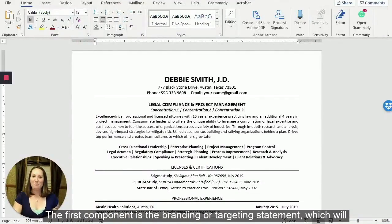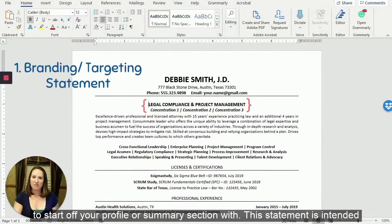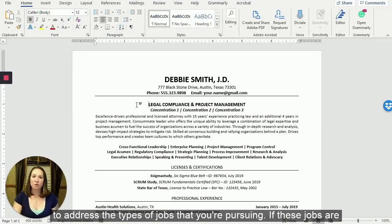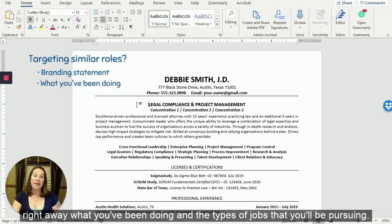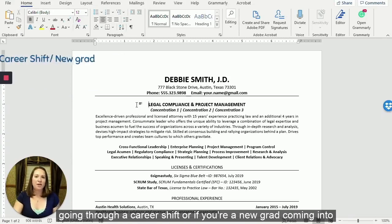The first component is the branding or targeting statement, which will look a little bit different for everyone, but it's always what you want to start off your profile or summary section with. This statement is intended to address the types of jobs that you're pursuing. If these jobs are similar to what you've been doing, then it's truly a branding statement because you're establishing your brand and you're letting the reader know right away what you've been doing and the types of jobs that you'll be pursuing.